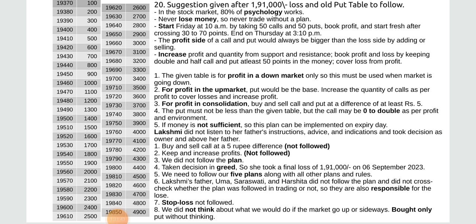Book profit and start fresh after crossing 30 to 70 points, and on Thursday at 3:10 p.m. the profit side of call and put would always be bigger than the loss side. By adding or selling, increase profit and quantity from support or resistance. Book profit and loss by keeping double and half. Call and put at least 50 points in the money.